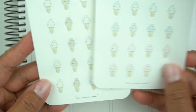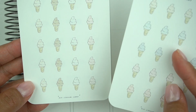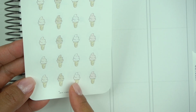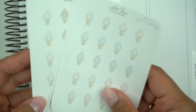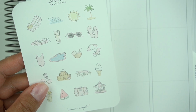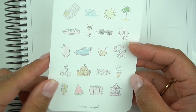And then this ice cream cone is to die for. So I got the traditional signature colorway, and I also got this colorway with just the cream, the brown, the white or gray, and then pink. It's just so cute. I love ice cream, and we've been getting it almost every weekend since the summer started. But even if we're not in summer, I always eat ice cream.